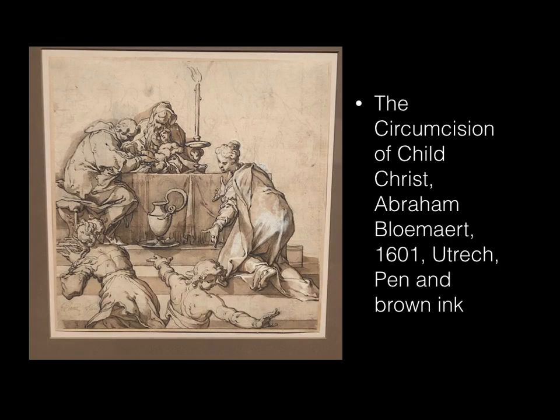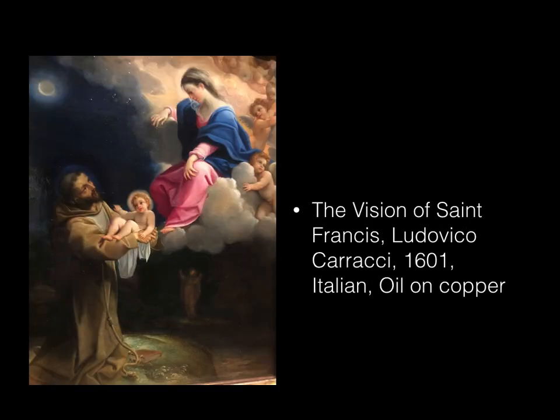This is a drawing of the circumcision of Christ. In drawings, it allowed for a representation of things that were less common, like for example the life of Christ, but not just a painting. In drawings you could have more freedom. So here you can do a drawing of the moment of the circumcision, which was a moment of the life of Jesus as well. This is already the beginning of the Baroque period, in which the images are more realistic, there is more movement, and we can see how the style begins to change.